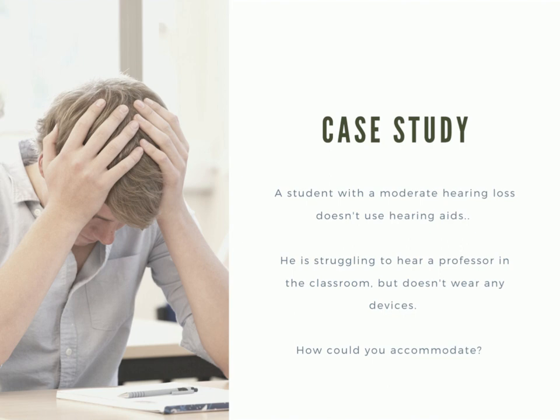This would allow the student to not have to disclose their hearing loss to their peers, whether directly or indirectly, as well as just remove any stigma associated with the hearing loss. This also guarantees a solution for classroom amplification.